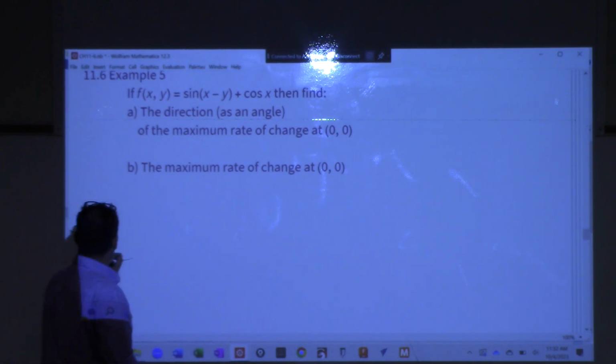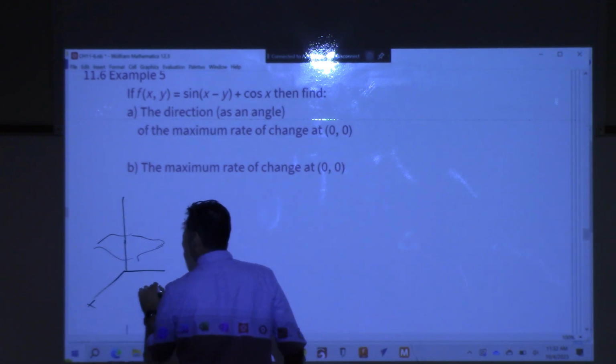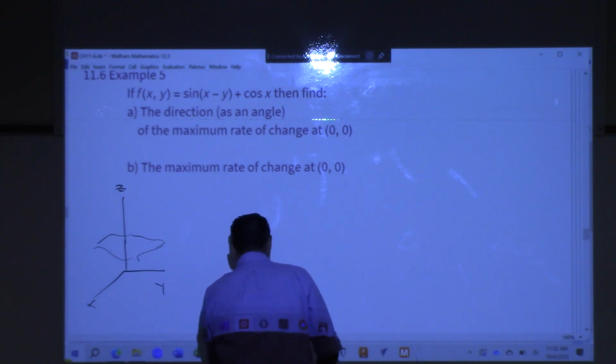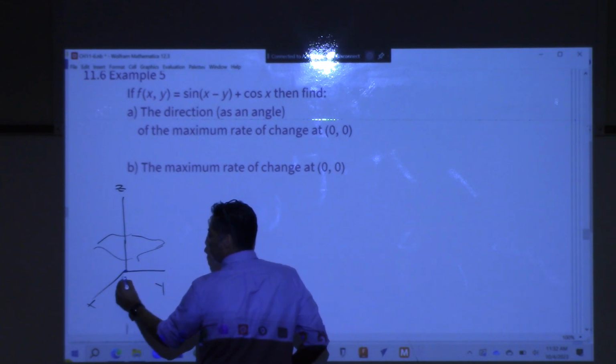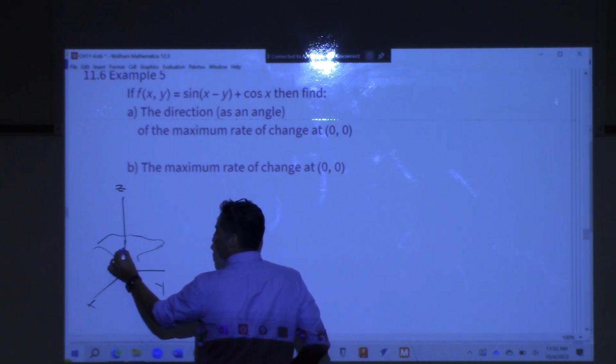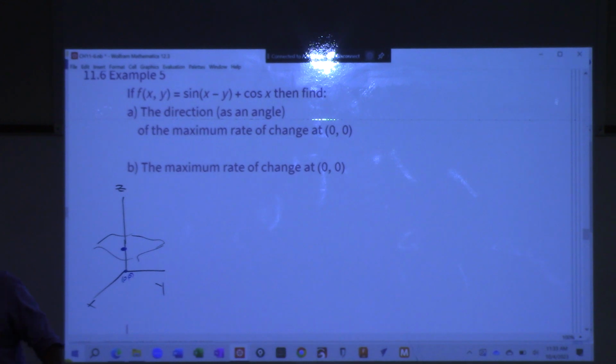So imagine this surface, whatever it looks like, sitting here. Let's say this is my x, y, z. There's my surface. What I'm saying is go to the point 0, 0 on the ground. There is some point up here on the surface somewhere. I go to 0, 0, and I'm up here standing on the surface. I want us to find the direction as an angle that I need to point in for the maximum rate of change in that direction. What direction is it?